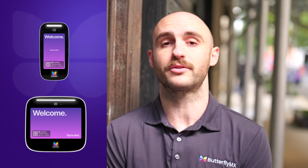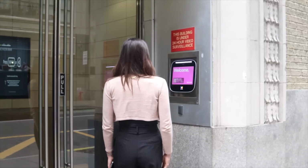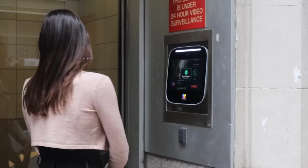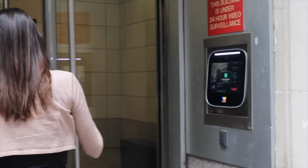Today, I'll be showing you how our apartment video intercom system works. The video intercom allows residents to see and communicate with visitors before granting access. Visitors use the touchscreen to call residents, who then receive real-time video calls via the ButterflyMX mobile app and can grant access if they choose to do so.